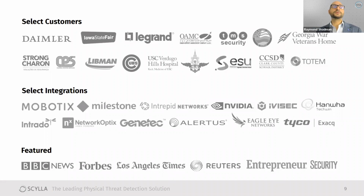Select integrations. Like Milestone, Scylla is an open platform. In addition to being camera agnostic using RTSP, FTP, and SMTP, we integrate with major VMSs, my personal favorite of which is Milestone XProtect. I'm personally certified by Milestone as an MCIT and MCDE. That stands for Milestone Certified Integration Technician and Milestone Certified Design Engineer. My own integration company has been a certified Milestone dealer for nearly 9 years. It's definitely our VMS of choice.